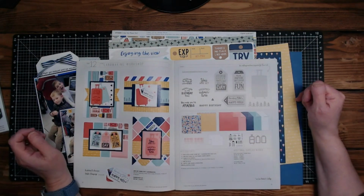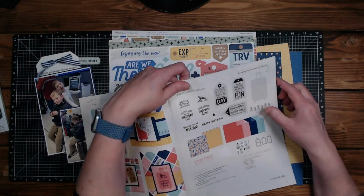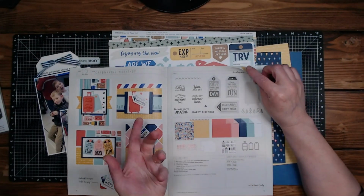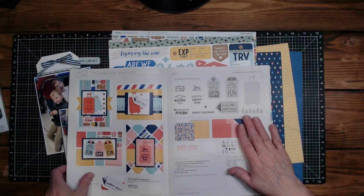Here's the card kit. I've also been debating this one because of this luggage right here. It's a die. Isn't that cool? And I like the tags too. And you get these dies. I don't know. It's kind of like, maybe. Okay. So that's the end of that one.